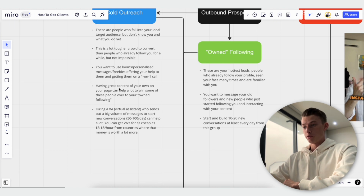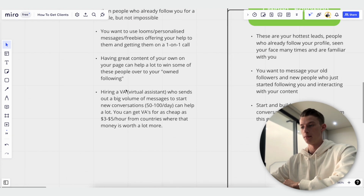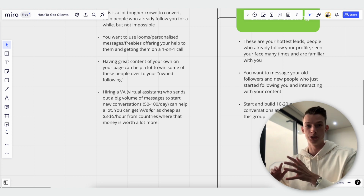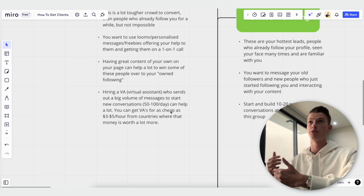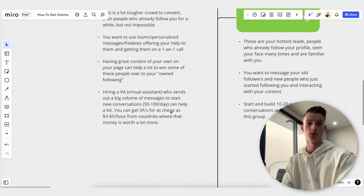Now, after this, what you can also do is hire a virtual assistant, a VA, who sends out a big volume of messages and starts new conversations every single day, even 50 to 100 conversations a day. This can help a lot to get people to get back to you, and then maybe you can even take over the conversation once they show any sign of interest.